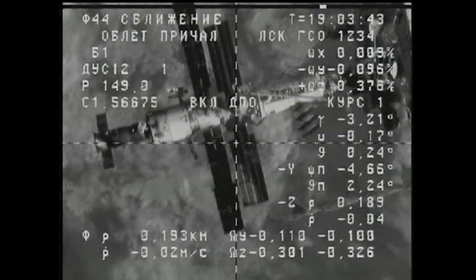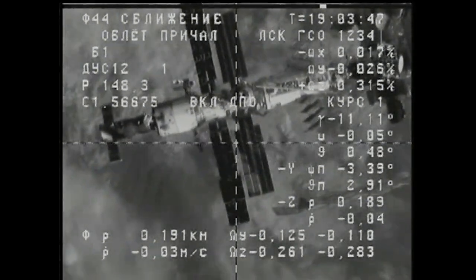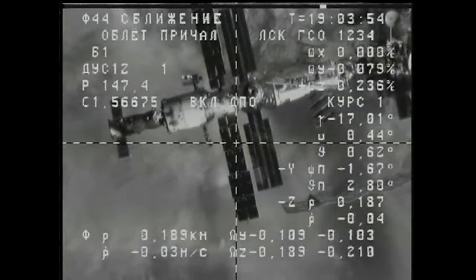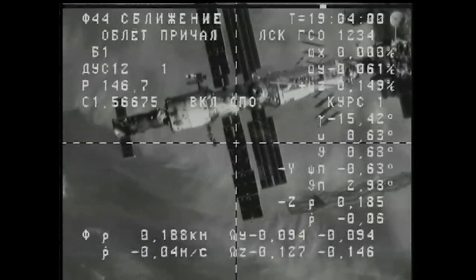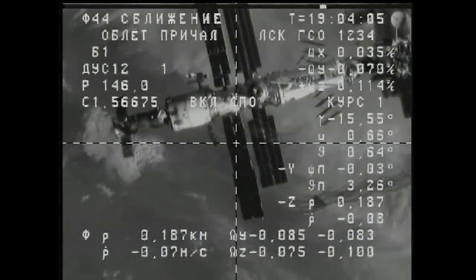for the beginning of final approach. Be ready to put in the manual command if needed. Okay, copy. The roll maneuver reported through the interpreter to Sergei Prokopiev on board the station refers to the positioning of the solar arrays on the Progress vehicle. So it's at the correct orientation for final approach, contact, and capture.